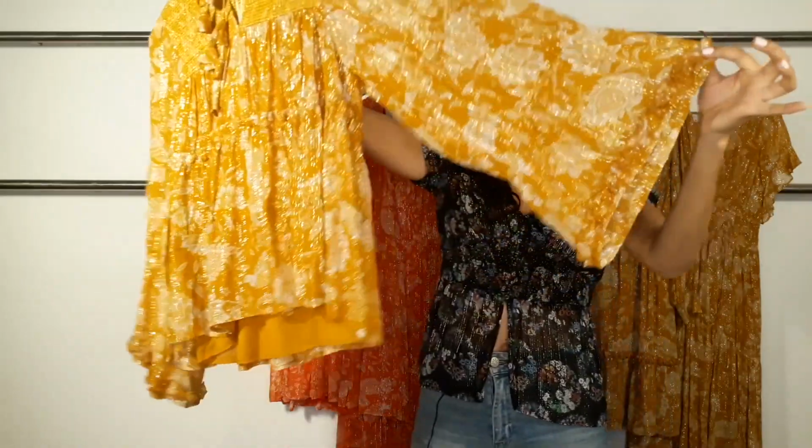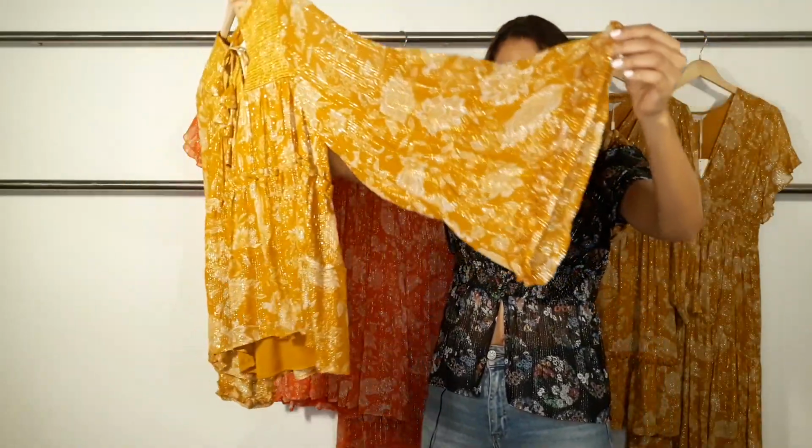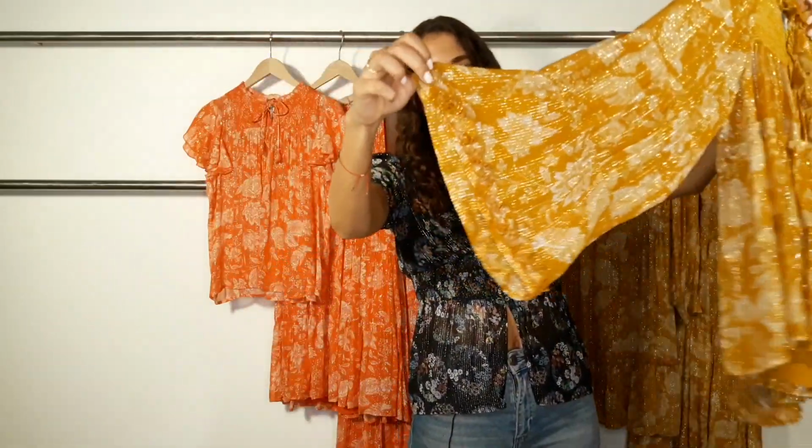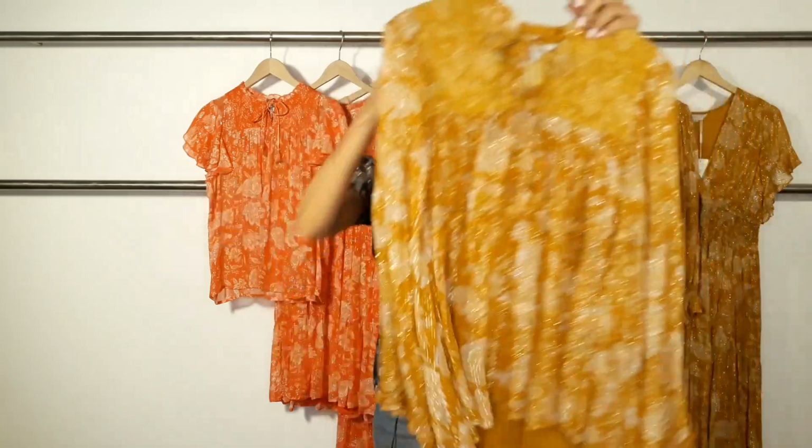I love the shape of this sleeve. It just looks so gorgeous when it's on. It gives it such lovely dimension, and we have it closed off with a little ruffle at the bottom of the sleeve.